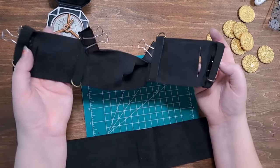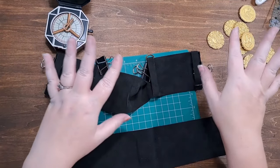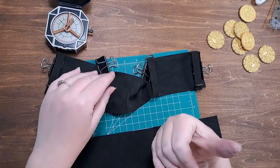Alright, I'm gonna do this exact thing to this one, and then I'm gonna let everything sit and cure.